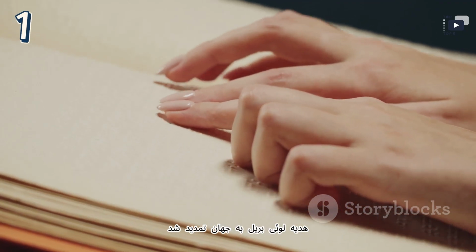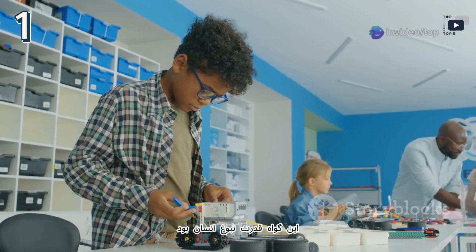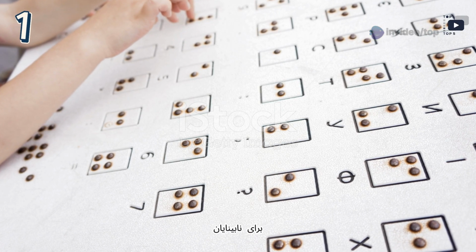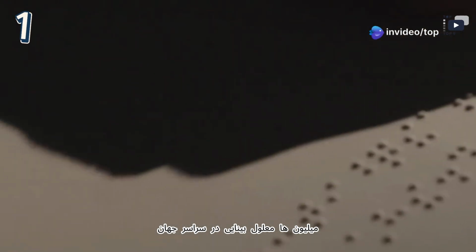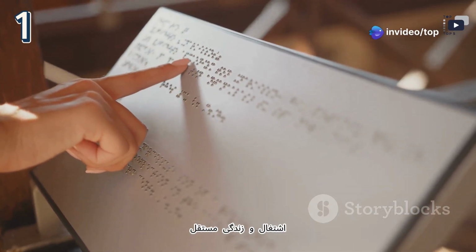Louis Braille's gift to the world extended far beyond a reading system. It was a testament to the power of human ingenuity and determination. His invention ignited a revolution in education for the blind, opening doors to knowledge and opportunity that were previously unimaginable. Today, Braille continues to empower millions of visually impaired people worldwide. It's an integral part of education, employment, and independent living.